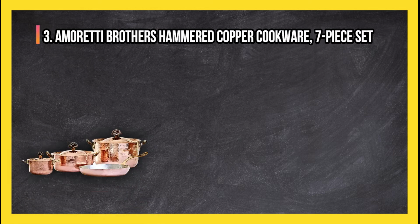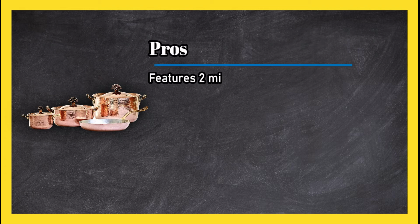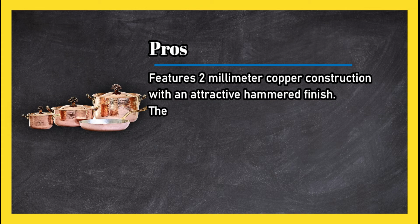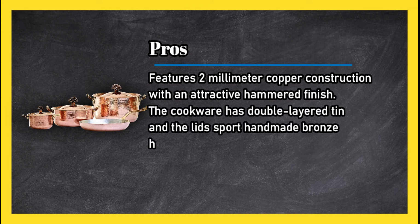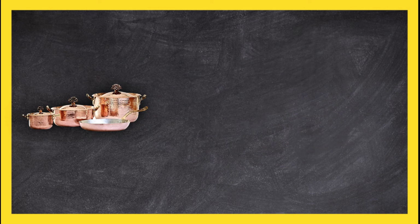At number 3. Amoretti Brothers Hammered Copper Cookware 7-piece set. Pros: features 2mm copper construction with an attractive hammered finish. The cookware has double-layered tin and the lids sport handmade bronze handles, both for durability and style.